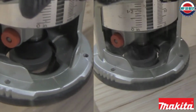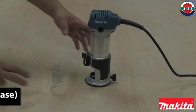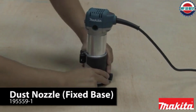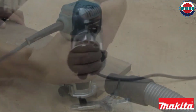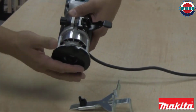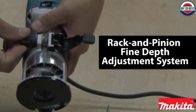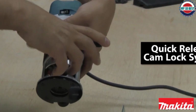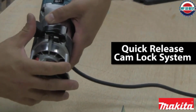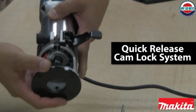The precision depth adjustment system allows for the user to set the depth quickly and, more important, accurately. The tool itself is durable and easy to handle. The slow start component is one of the nicest features of the Makita kit. It's a useful feature for newer router users, but also nice for more advanced users who know the chance of a tear-out at the start.